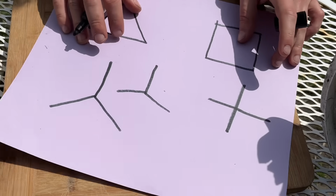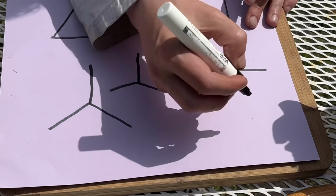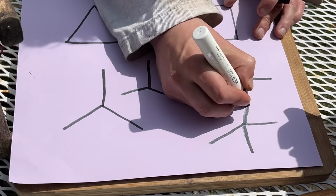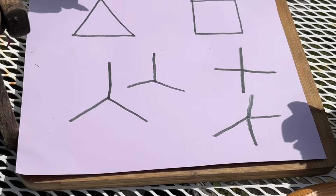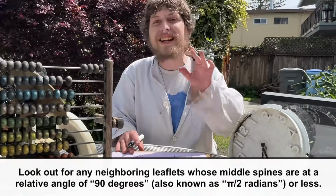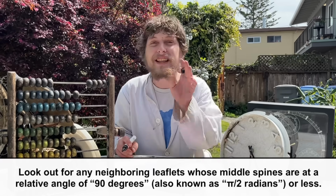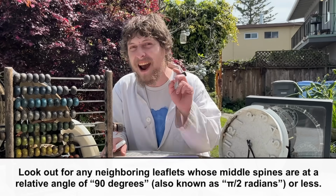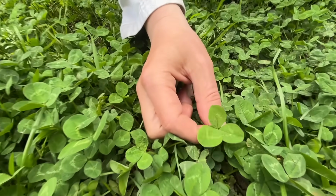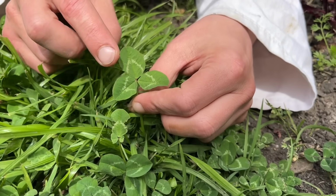Whereas on a four-leaf clover, if it's perfectly symmetrical, you'll see a shape sort of like a plus or an X, depending which angle you're looking, or some of them look a bit more smushed, and these involve angles somewhere of 90 degrees or less. So if you see an angle of 90 degrees or less between two neighboring leaflets connected to the same stem, investigate that spot further.